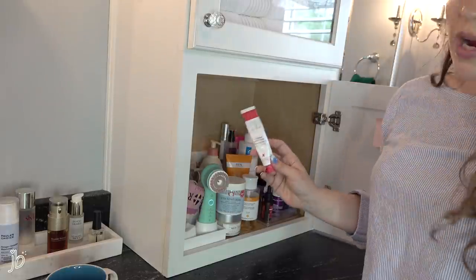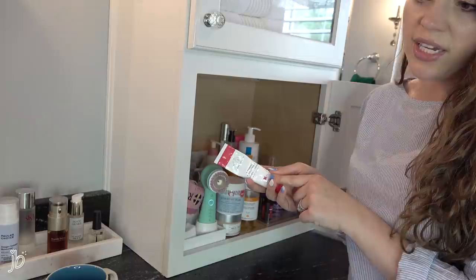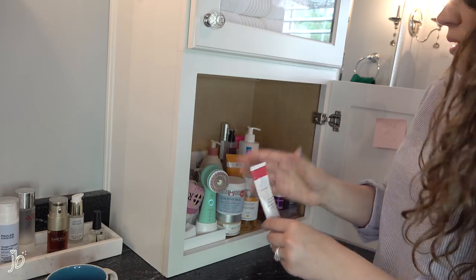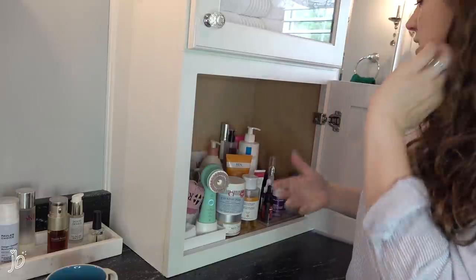Another one from them, their retinol cream, I've been trying. I've been doing this once a week. I think I might start doing it twice a week now, but the very first time I used it too often, and I had a lot of peeling, which is normal for stronger retinols, but I'm trying to avoid that by slowly building it in, getting my skin more used to it.